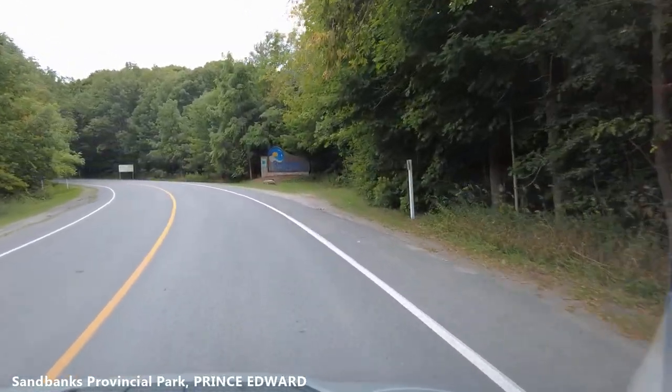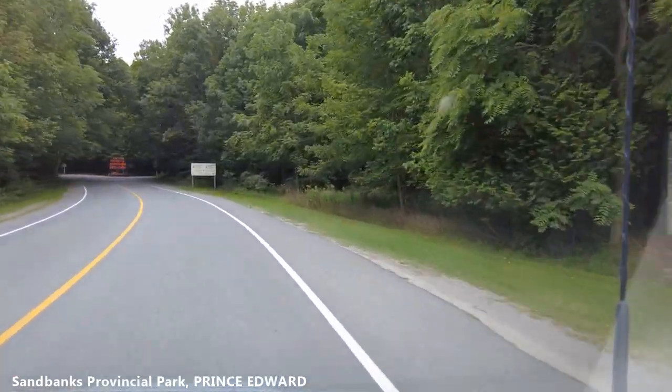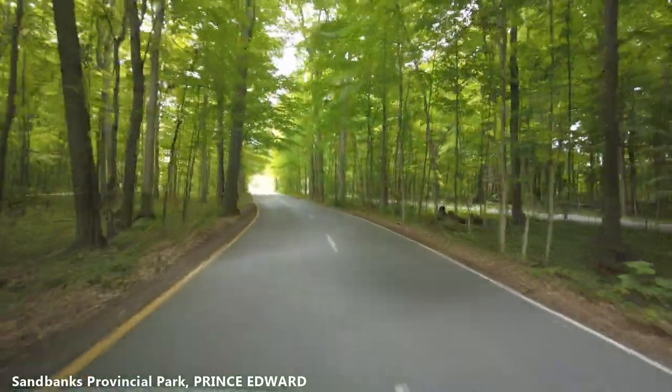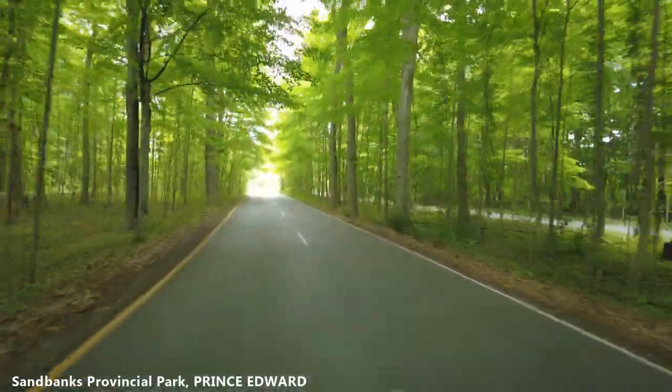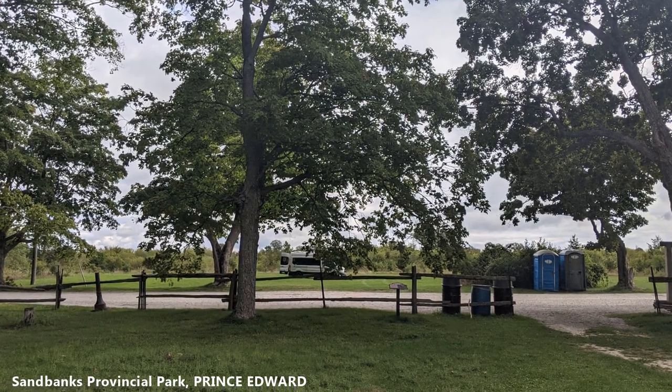Our destination for this day was Sandbanks Provincial Park. It's one of the most popular provincial parks in Ontario, and quite full during the summer months. But on this gray September day, we almost had it all to ourselves.